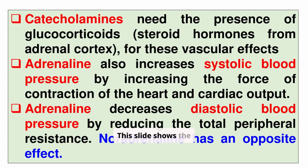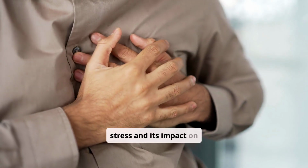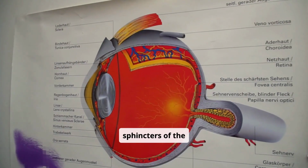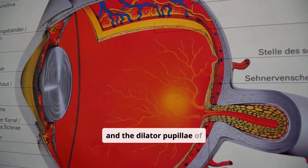This slide shows the outcome of prolonged catecholamine stimulation, left ventricular hypertrophy, LVH, which can lead to cardiomyopathy. This highlights the importance of managing chronic stress and its impact on cardiovascular health. Catecholamines also affect smooth muscle contraction in various organs. They cause contraction of the splenic capsule, sphincters of the gastrointestinal tract, gallbladder, uterus, and the dilator pupillae of the iris.